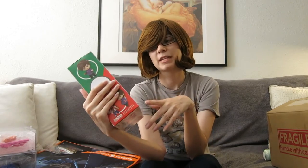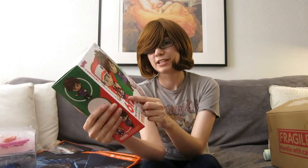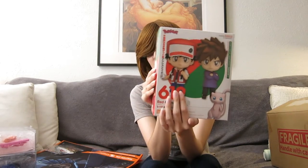I still am not sure if I'm keeping Red. I already have the championship version Red. So we'll see how it goes. I'm kind of tempted to keep him just because he's so adorable as well. But we'll see.